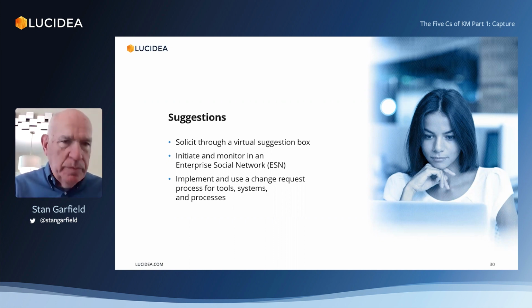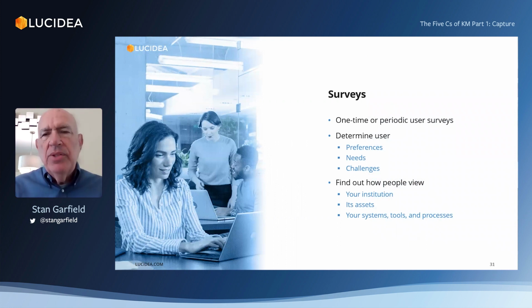Surveys are one way of finding out in a formal sense what your users think. They can be one-time surveys where you try to figure out the status at this time, or they could be periodic surveys where you try to find out regularly from different people in the population what they think. You can use these to determine user preferences, needs, challenges, things that they're faced with. And you can find out how people view your institution, its assets, your systems, your tools, and your processes.